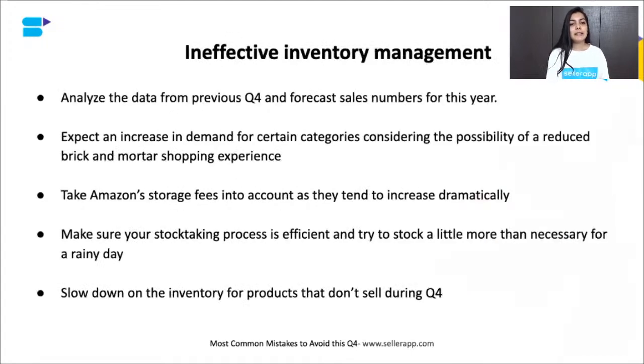The second mistake is ineffective inventory management. Analyze the data from the previous Q4 and forecast the inventory that you need this Q4. This is going to save you a ton of money also, because if you're using FBA, Amazon usually increases its storage fees around this time.